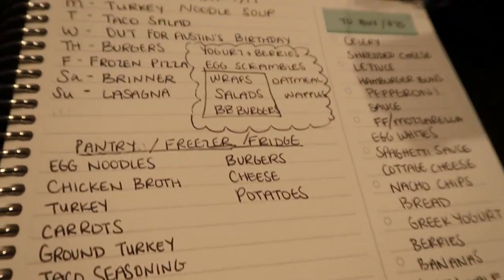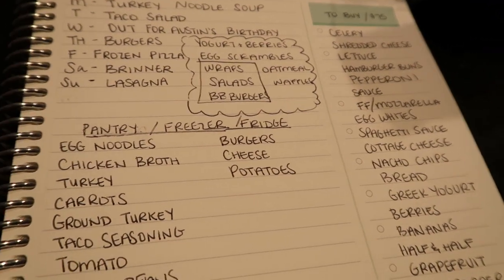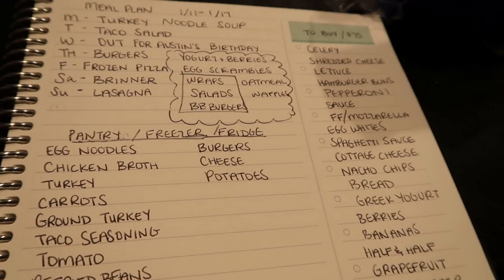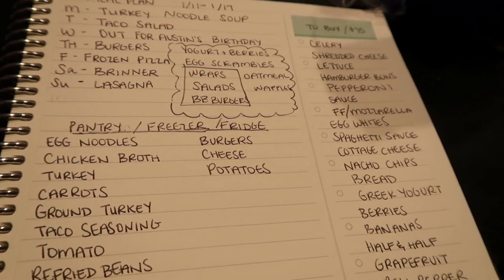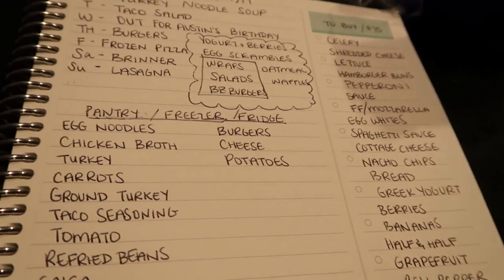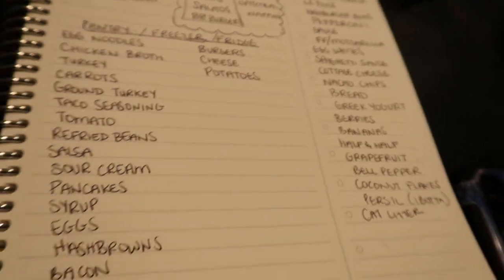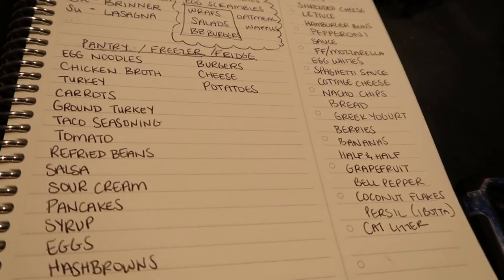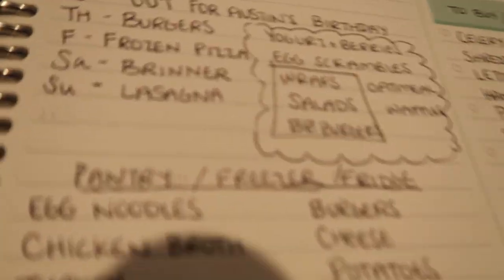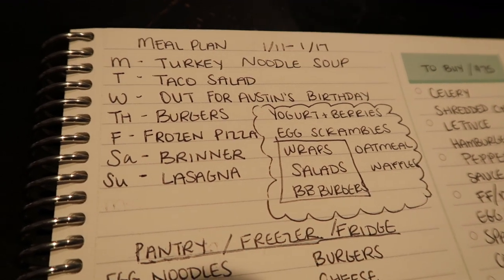So what I did was I went into my fridge and my pantry and my freezer, just took a look at what I had and mentally made a note of it. I still have not sat down and written out everything that I have and done a written inventory, which is still something I want to do, but I just did not have time to do that this week. So I just took a mental note and decided what we were going to have for the week. So I decided on turkey noodle soup, taco salad.